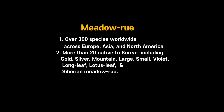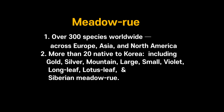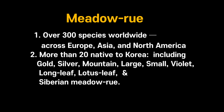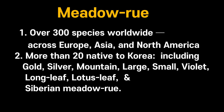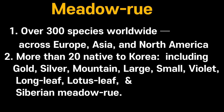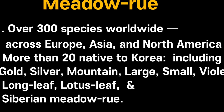Its English name, Meadow-Rue, refers to a group of over 300 species in the Botanical family found across meadows in Europe, Asia, and North America. More than 20 species are native to Korea, including varieties like gold, silver, mountain, large, small, violet, long-leaf, and lotus-leaf Meadow-Rue. And today we meet the Siberian Meadow-Rue.